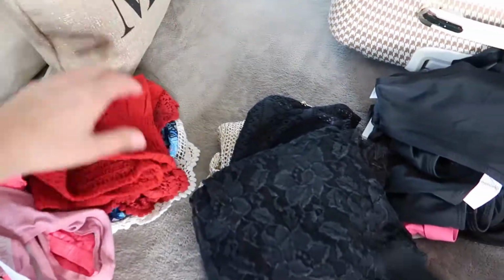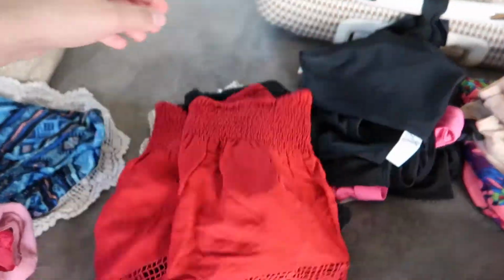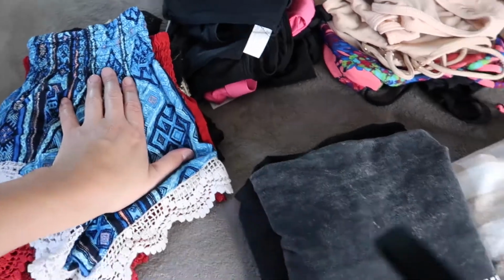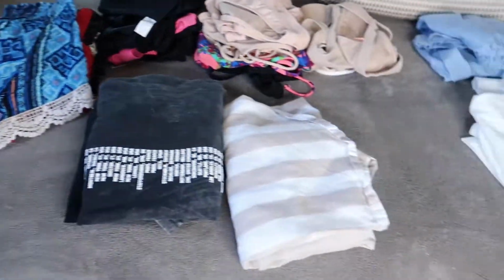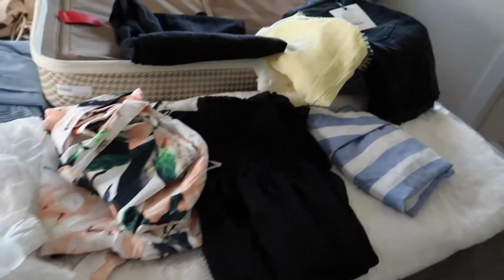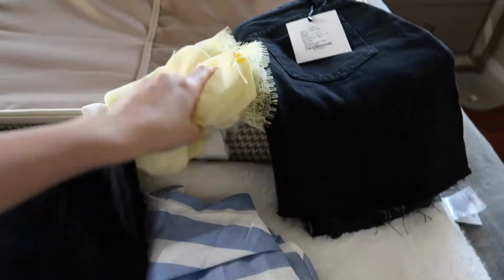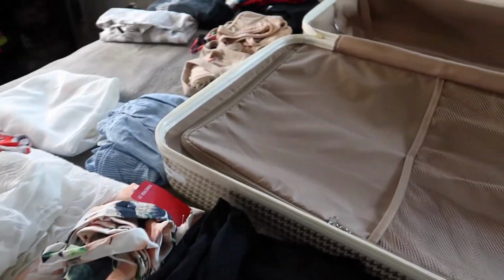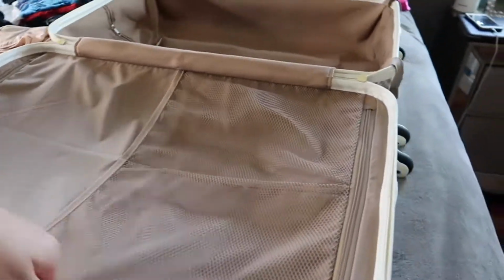These are just regular shorts. I'm just bringing them just in case I need any more. So this is all the outfits I'm bringing for my 6 days that I'll be gone. So I think that would be enough, yeah. And oh, I actually have my shoes in here already.